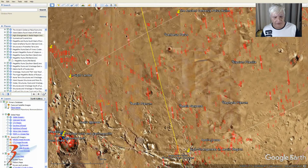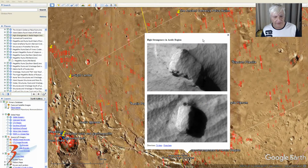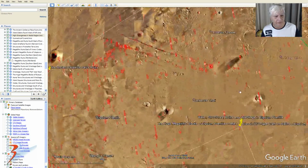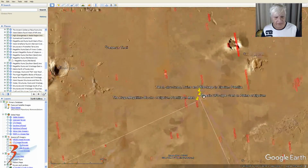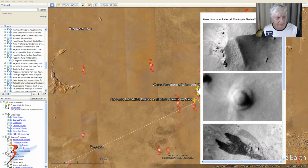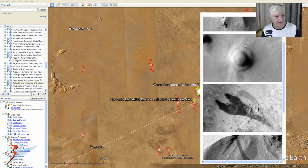And here we've got what look like more huge megalithic blocks. Also still at Elysium Planitia towards the east of InSight lander. Got another one of these strange triangular structures. This side is still virtually intact. The strange dome-like object, it looks almost like a flying saucer. It's about 12 meters across.